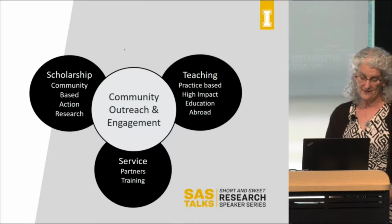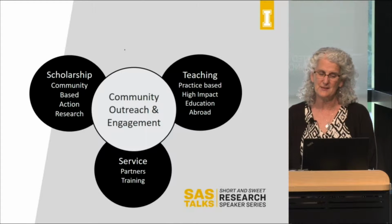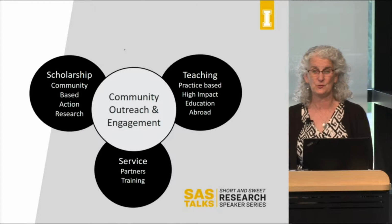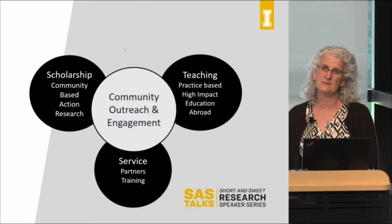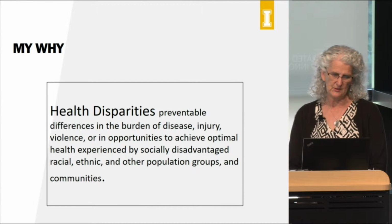I also found that I'm trained in systems thinking and cross-sectoral relationships. So coming into the university and finding 3 boxes and I was told to put myself in 3 boxes was really difficult. And I'm really grateful for my deans and department chairs who had a vision for community engagement and allowed me to do that.